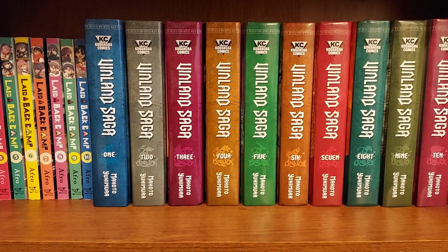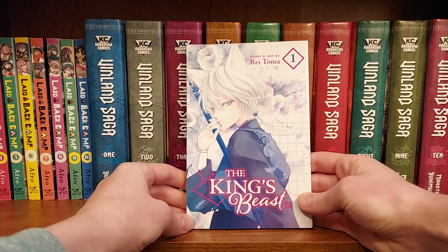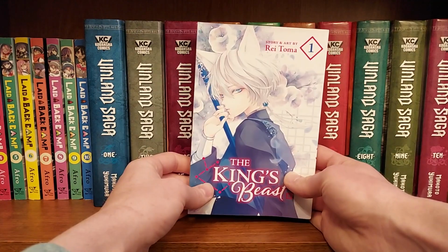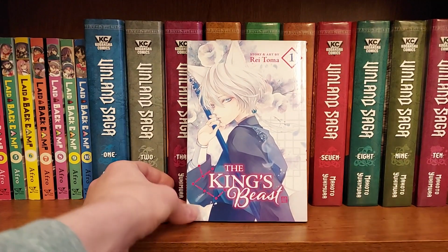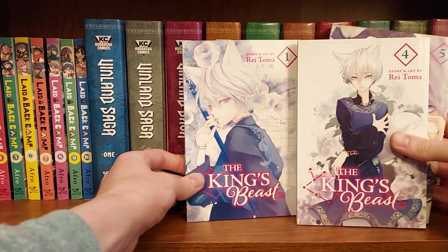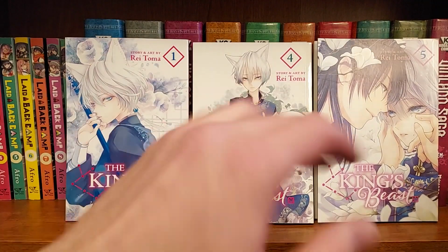Next up on the pile, I have more of a series that I bought some of before, The King's Beast. This is a Shoujo Beat series, and I bought Volume 3 of this a long, long time ago, back when Volume 3 first released, and I never actually was able to get my hands on the rest of this series because of out-of-stock issues and pricing issues and things like that, but I did manage to get Volume 1, 4, and 5, so unfortunately, I do have to wait longer.